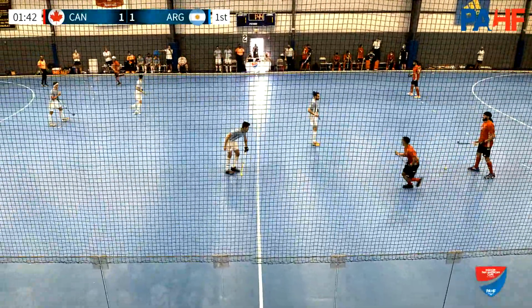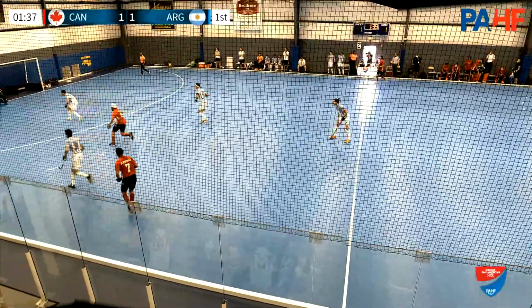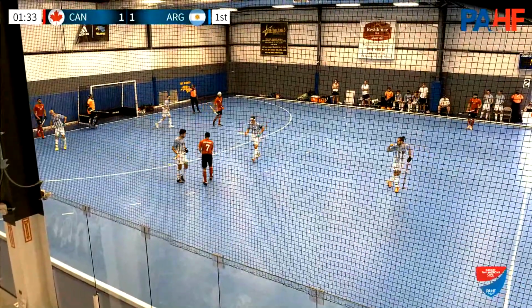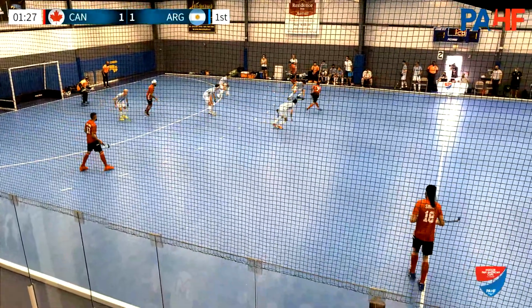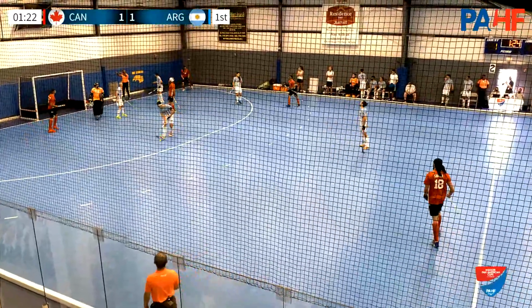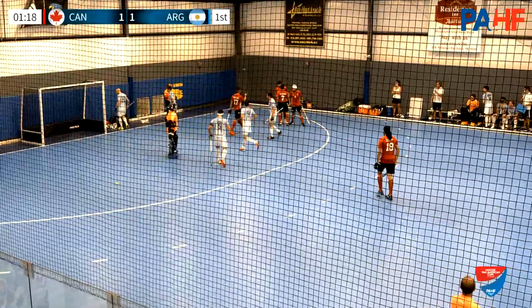Umpire indicating the back of the stick was used, so the back of the stick or round side of the stick cannot be used to play the ball. Hard shot up to a teammate on the left side of the attacking circle, and his shot into the chest of the goalkeeper. A penalty corner here, our first of the game and the first of the men's tournament.